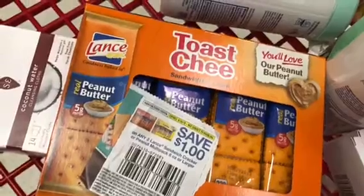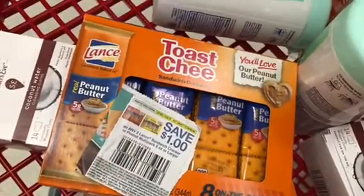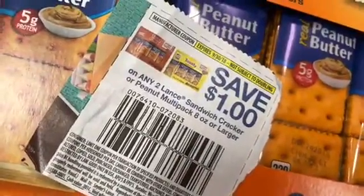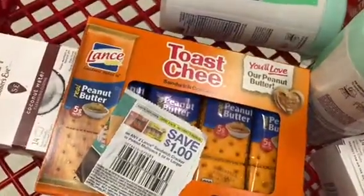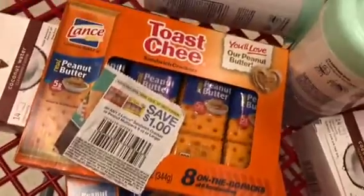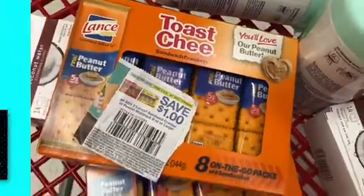Because they are $2.49 in Target, I'm going to buy two because there is a coupon for $1 off of two in the store that I'm going to use, and then I'm going to get back $1 for each box from Ibotta, which is going to make my end cost be $1 per box. My husband likes these for his lunch, so that'll be a good deal.